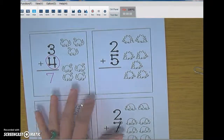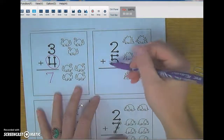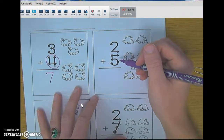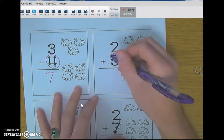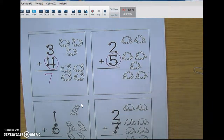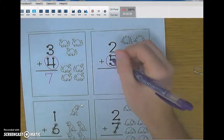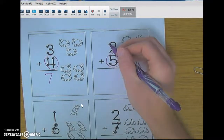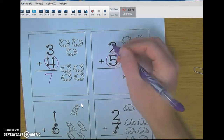Okay. Go over to our 2 plus 5. Our 2 plus 5, what number are we going to circle? The 5. And since we're adding, boys and girls, we're going to count on. We're going to count up. We're going to count up from 5. So, we're going to touch our 5 and we're going to say 5, then count on 5.